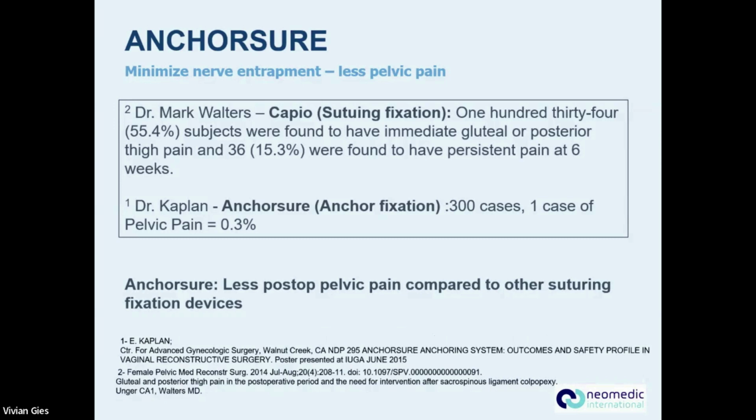So I'm going to kind of argue that my data is very different from what Dr. Matthews had in her study as far as prolonged pain. I think you do see maybe some initial buttock pain that's transient, but it's very rare that I'm hearing anybody talk about it at 6 weeks, and literally 0 beyond that.